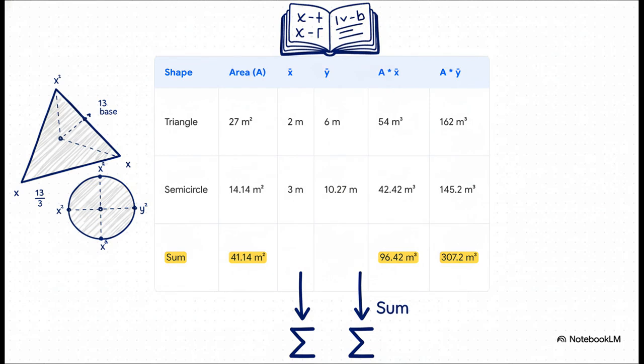Now, to stay organized, we build a table. For each shape, we calculate its area. Then, using our cheat sheet, we find the coordinates of its own little centroid. For the triangle, its x-bar is just 2/3 of the way over. For the semicircle, we use its formula. But, and this is important, for its y position, we also have to add the height of the triangle it's sitting on to get its true position from the bottom.